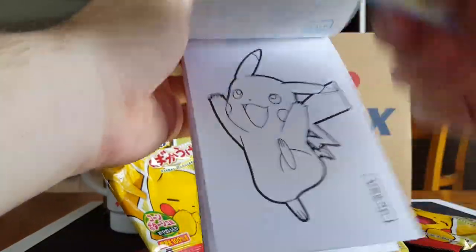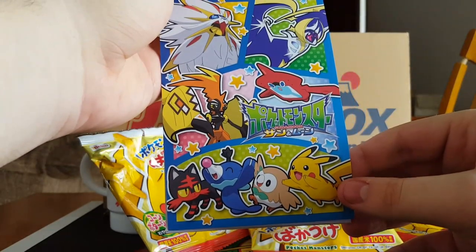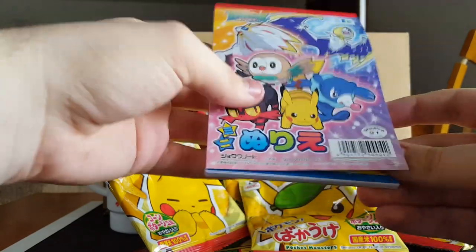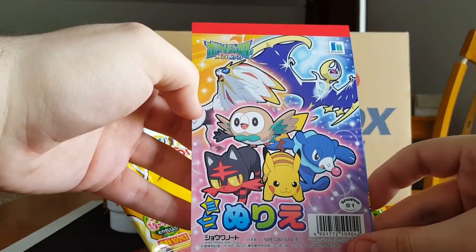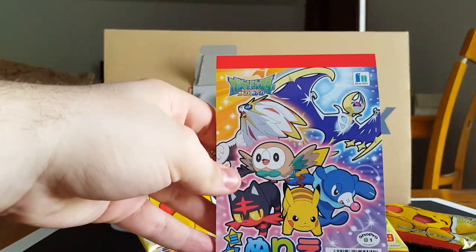I love the design on here. Pikachu's the first thing that pops up here. Love it. This is so cool to see something new. Didn't expect this. I love the cover art for this as well. And very cool. So we got one more thing in here. Where is that bad boy?